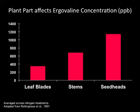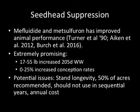But if we can keep these plants in a vegetative state by eliminating seed heads, either chemically or through mowing or grazing management, we can make some progress to that. And as far as eliminating toxicity, again, one slide on this. I just want to remind you. Great talk by Byron and a good option. Earlier work at, I believe, mafluidide, at Missouri, and I don't think that was ever labeled for pasture application, but it was effective.